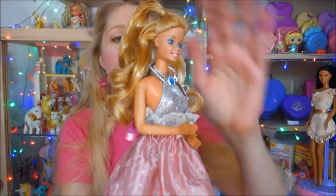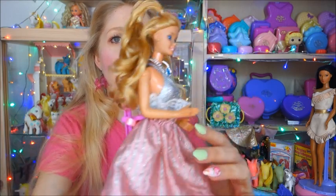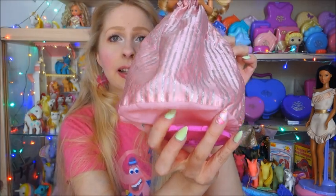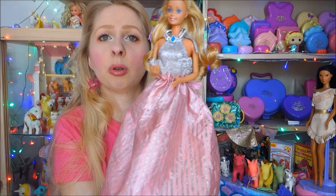So, let's see it here, soft curls. Amazing condition now, and the skirt is like a drawstring bag. It's like a little sack. It didn't come with any ribbon, but I put in ribbon to be able to pull it together.